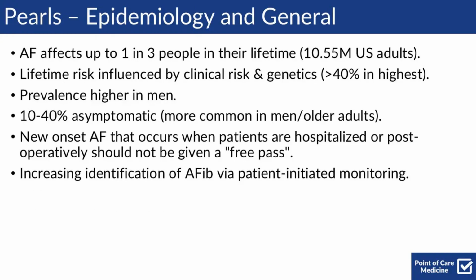Let's move on to some clinical pearls. Let's start with epidemiology and general information pearls. Atrial fibrillation affects up to 1 in 3 people in their lifetime. As of 2019, approximately 10.55 million adults in the US were affected.